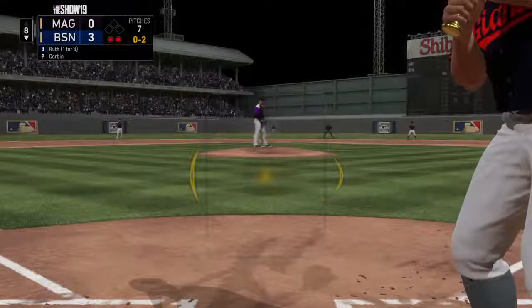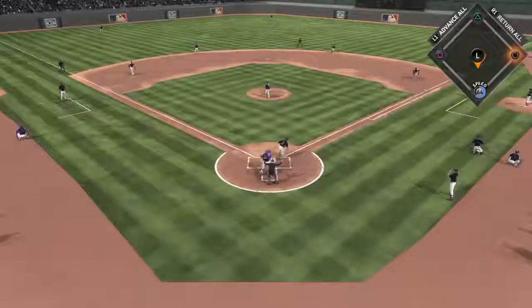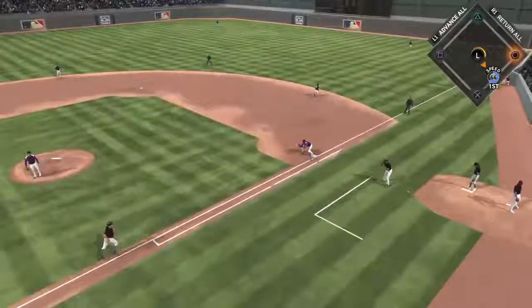It's 0-2 now. Hey, he's going to have to set his sights a little bit more over the heart of the plate. I can't have one of my best left-handed power. And we'll have to leave it there.